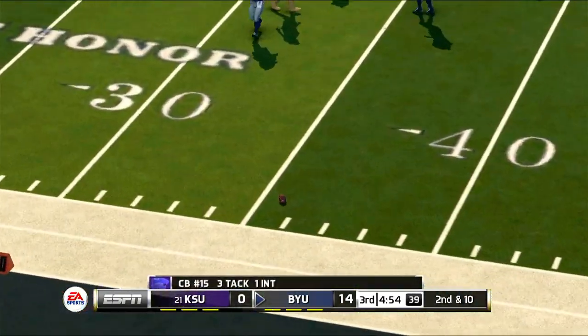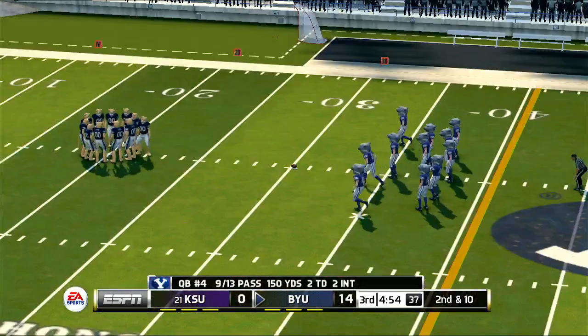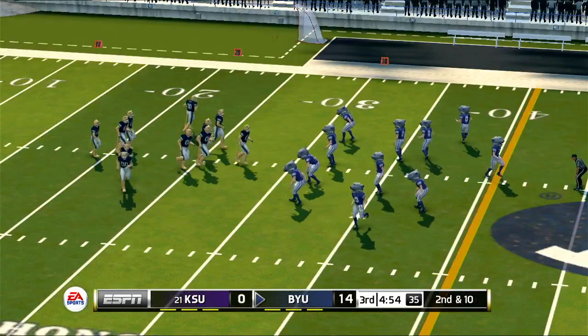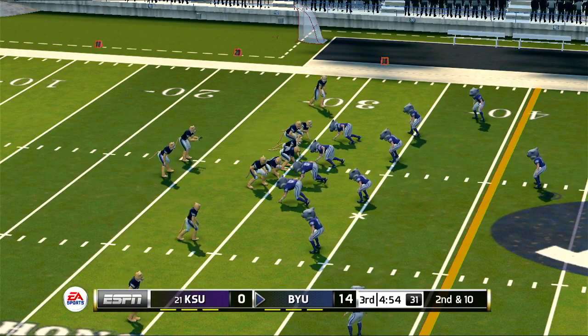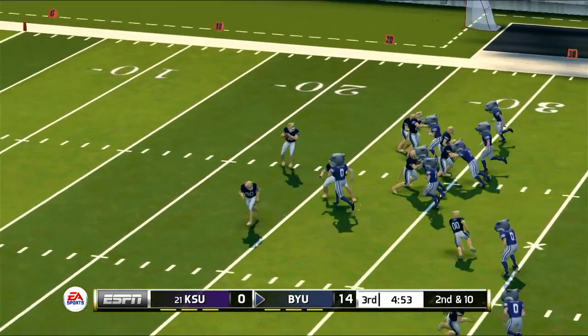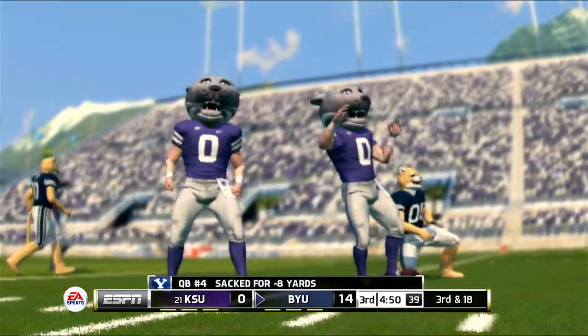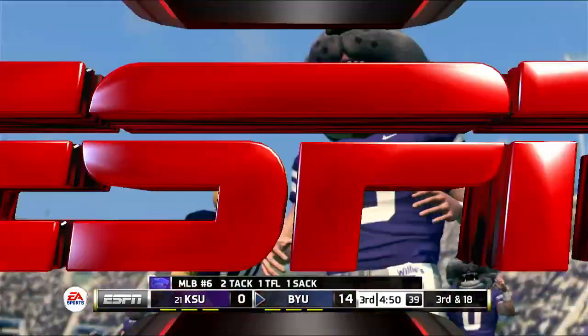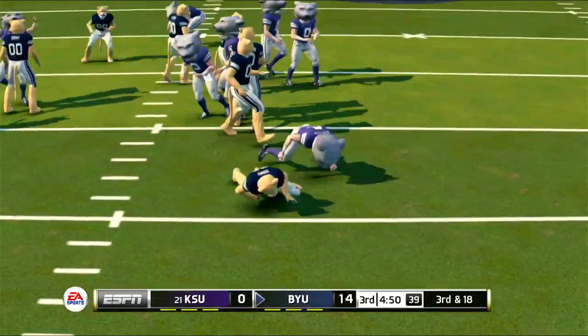Quick to the receiver, and it falls incomplete. This is a well-designed play by the offensive coordinator. Everything really seemed to be working just fine, except for the quarterback. He's got to throw a better football. And they got it. Absolutely perfect call by the defensive coordinator. He brought just the right amount of pressure from the right direction, and it seemed to confuse the offense.